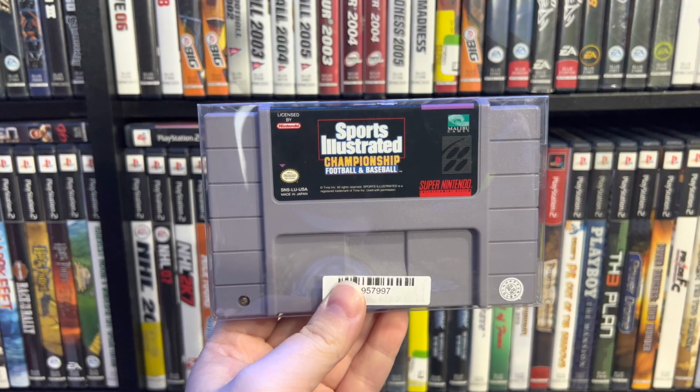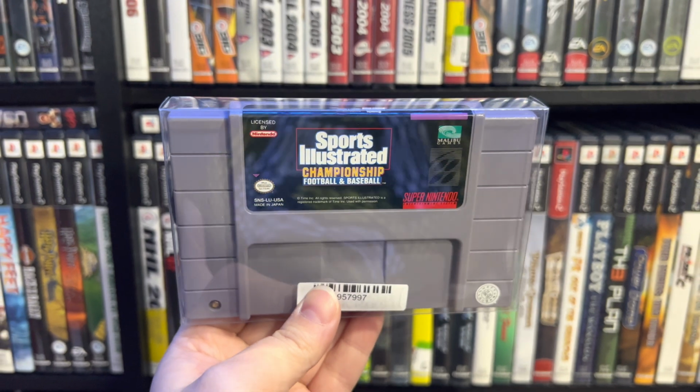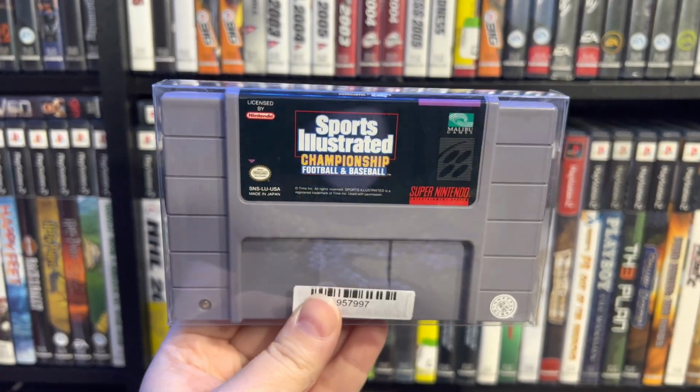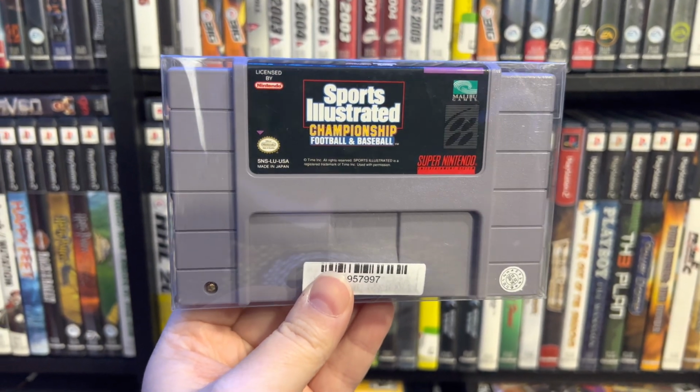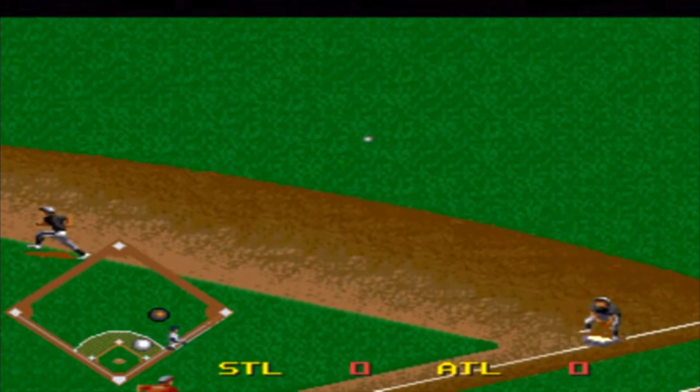And then next up, we have this game here. As you can tell, this one is in a protective case, has a barcode on it, has these little tamper-proof stickers on it to show that it was clean, tested, and everything else.